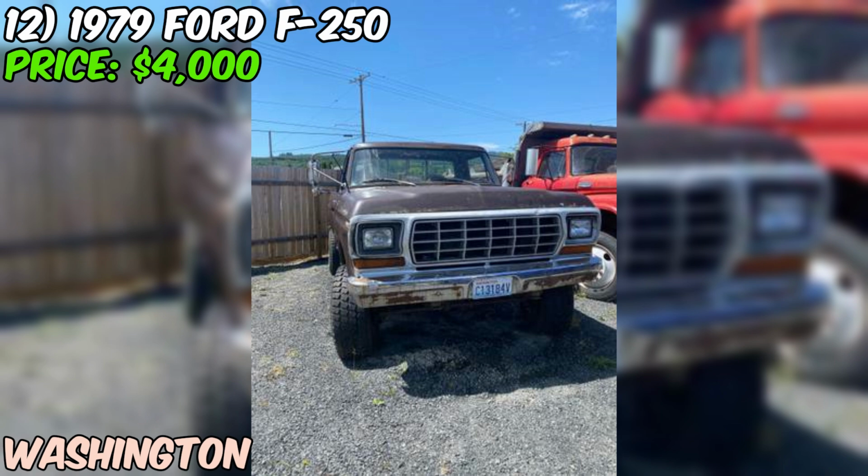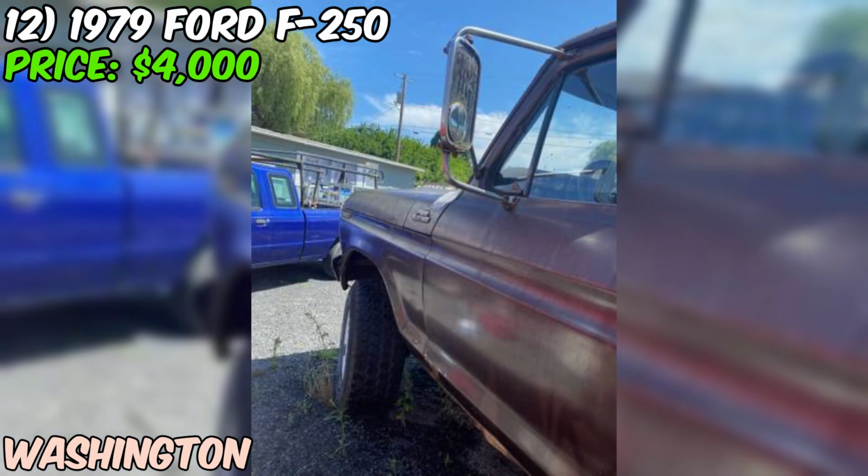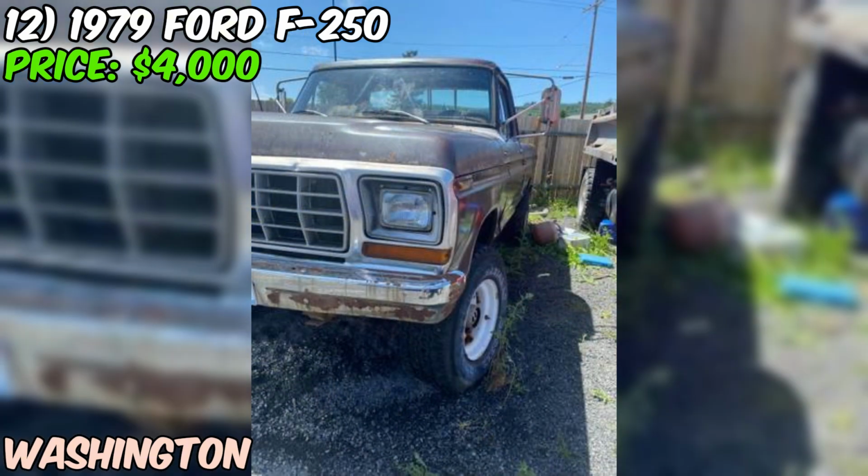Having a clean title after 46 years of ownership is a nice bonus. No title drama here. At $4,000 OBO, with the seller mentioning retirement and must go, there might be some room to negotiate. For a solid running classic 4x4 F250 with documented long-term ownership, that's an interesting starting point.